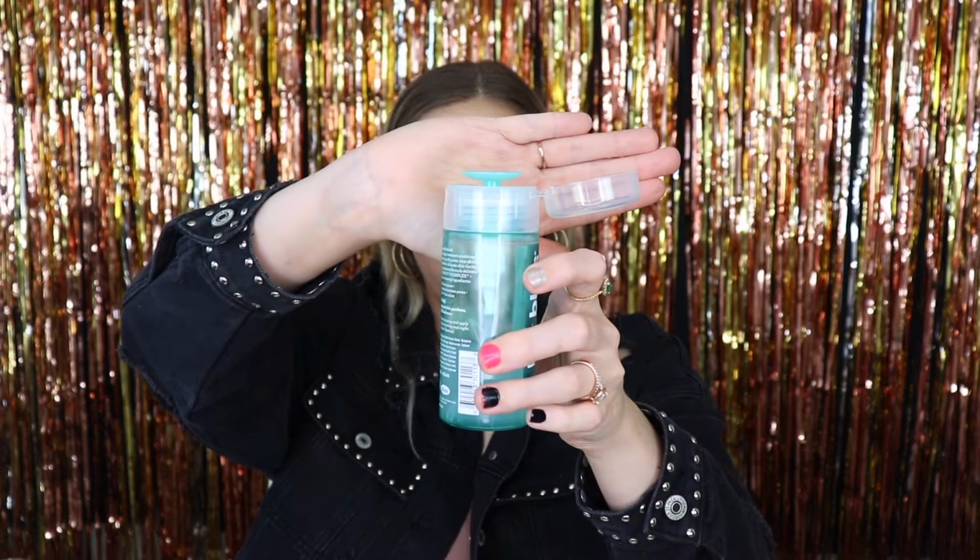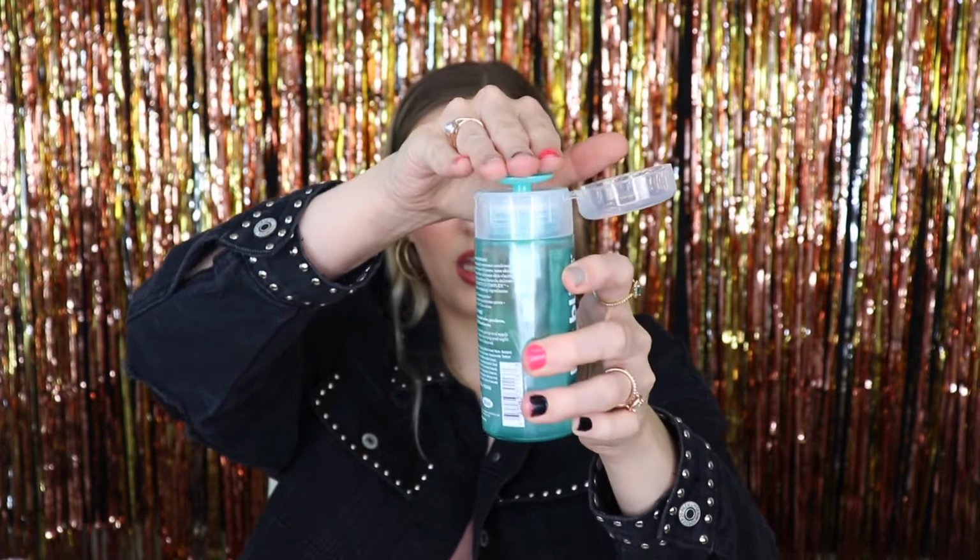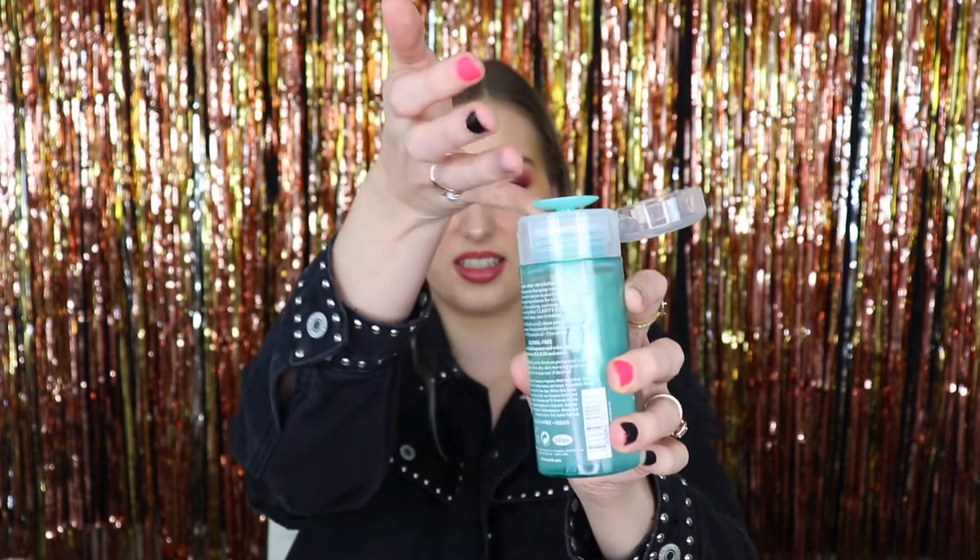What you're supposed to do is take a cotton swab and push it down, but I find that it gets all up in here. So what I usually do is take my fingers, put it on my hand, and put it on my face more directly, rather than a toner all over my face. I think, okay, I'm breaking out right here, let's put it right here. I'm breaking out up here, let's put it up here. I do one of those instead, but I love this.